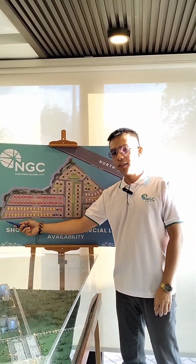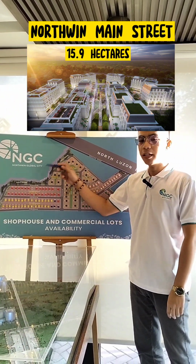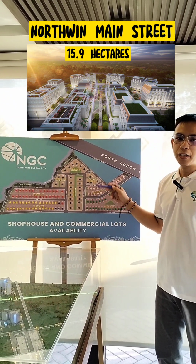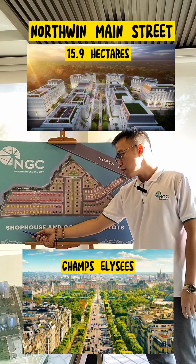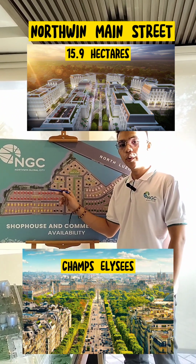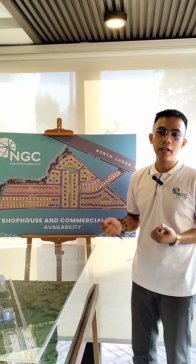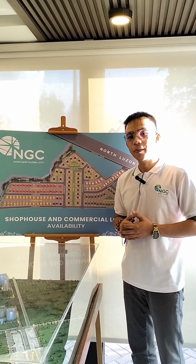So guys, this is the Northwin Main Street. This is 15.9 hectares of land inside the Northwin Global City. It is inspired by modern French architecture, Champs-Élysées, and as you can see, it consists of shop houses and commercial lots. Right now, we have one available lot, which is 320 square meters. So if you are interested, you can send me a message for your startup business and retail spaces.